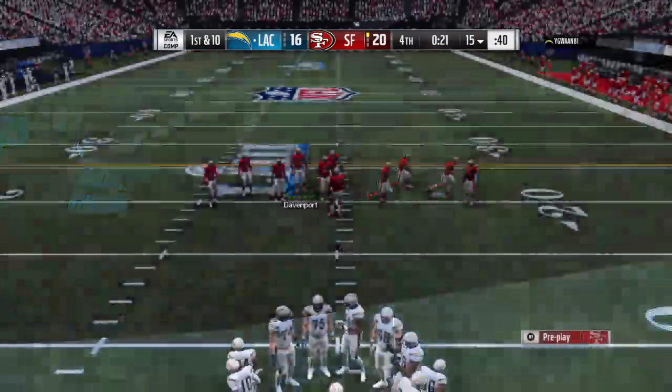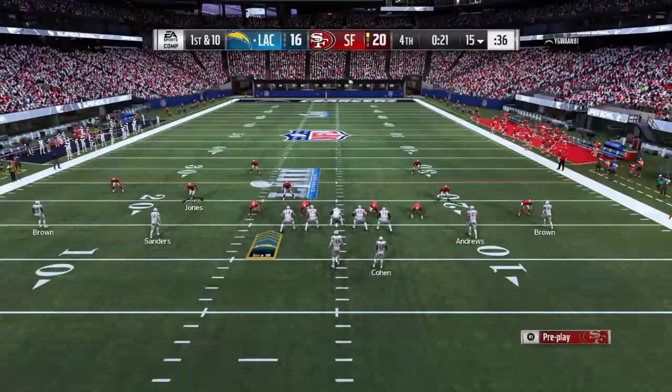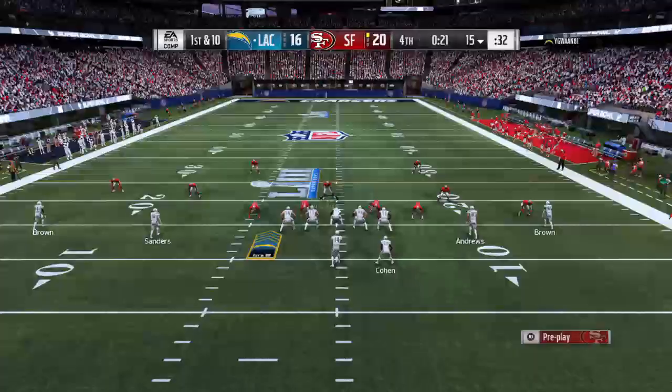Defensively, you can't just lay back and let them do whatever they want. So it is a cat and mouse deal here. How much pressure will the defense bring and how much pressure can the offense handle? We're going to find out.